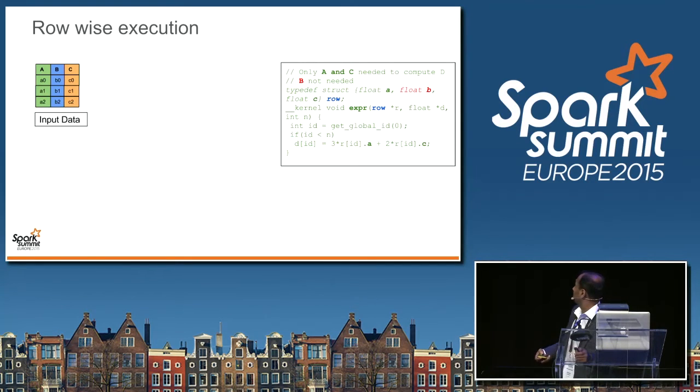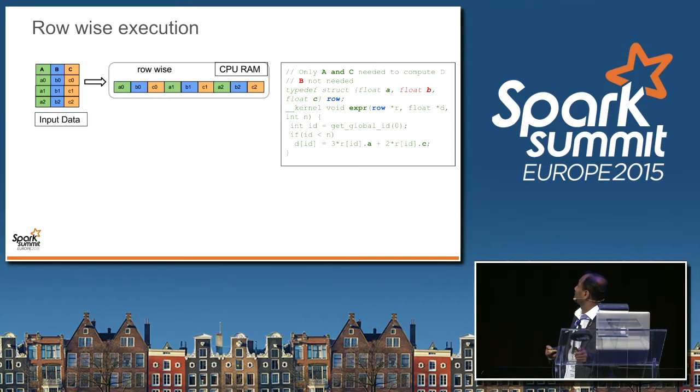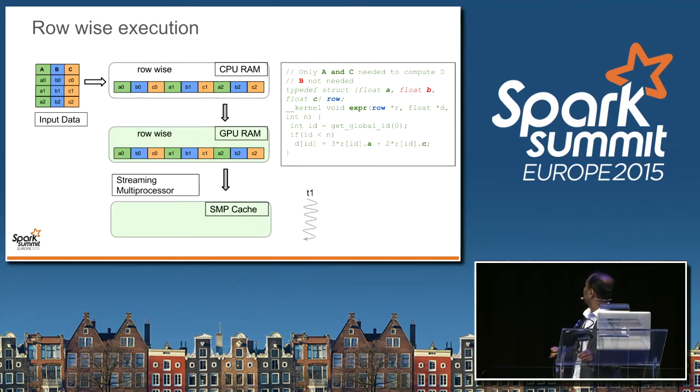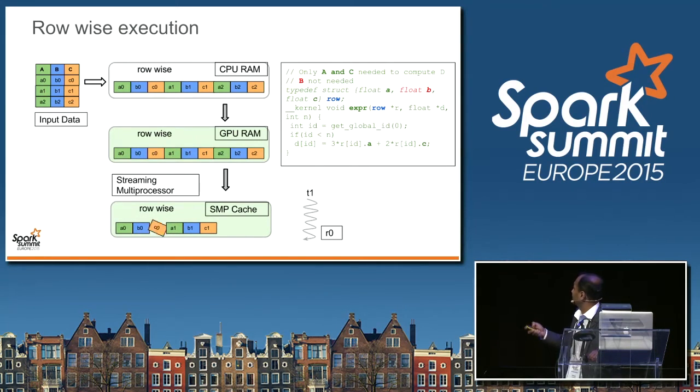So this data is represented in the CPU RAM like this. Then it's transferred to the GPU RAM as an array of structures. Then when the threads start executing, the data is transferred from the GPU RAM to the streaming multiprocessor cache. And then it uses the elements A0 and B0.